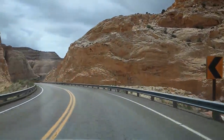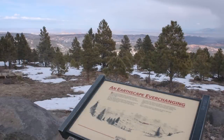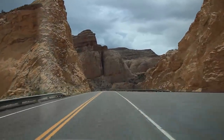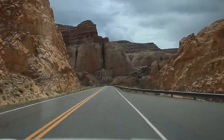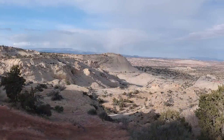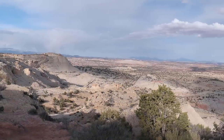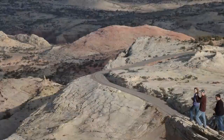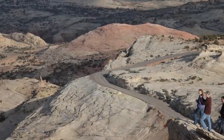Highway 12 is a twisty mountain road. At Boulder Pass, it reaches 9,600 feet. Then the road twists along the top of petrified sand dunes, called Hell's Backbone. There's a great view of it at a pullout called Boynton Overlook. It provides a great view of an ancient Sahara-like desert that somehow has been turned to stone.